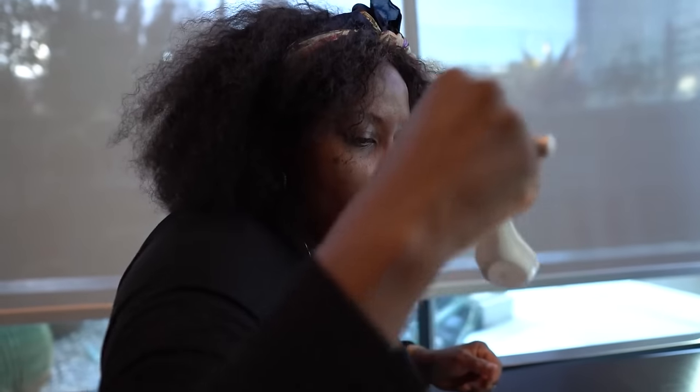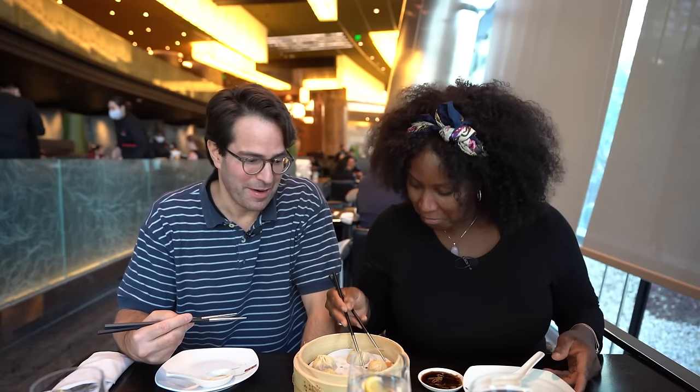And I can't get over how delicate the dumplings are and how they just melt in your mouth, the dumpling itself. I know. Right. So you know what I'm gonna do right now? What are you gonna do? I'm gonna let it melt right in my mouth. Oh! There you go. Crab.